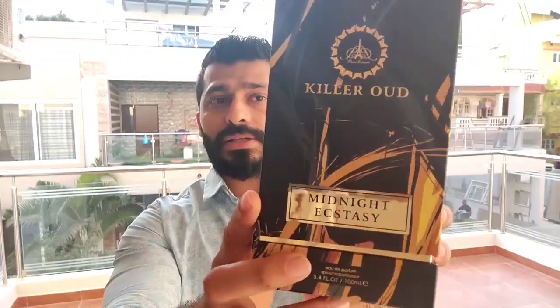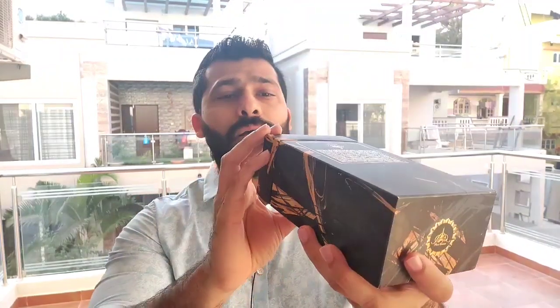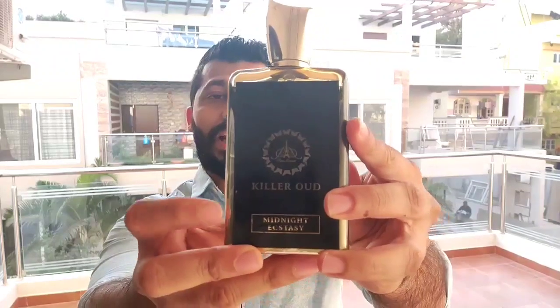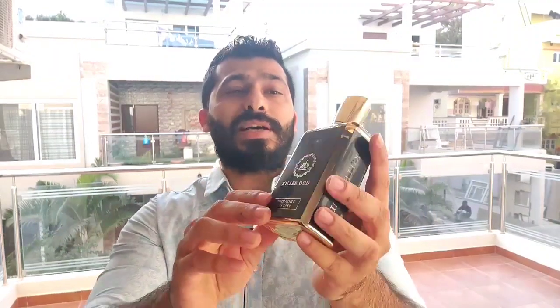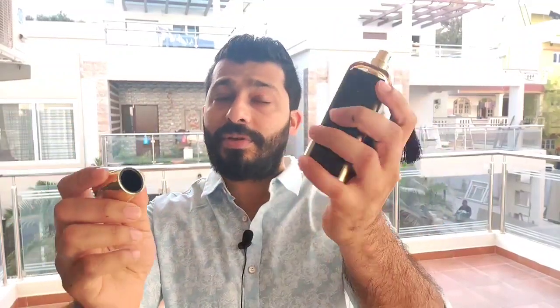So this is how the package comes. This is the back side, made in UAE, 100 ml, and it is manufactured in August 2019. So that's the batch. And this is how the bottle comes. The bottle is very elegant. I actually like the bottle of this particular Killer Oud compared to all others. Obviously the others are also similar, but the color combination of dusty gold and black looks very elegant. So that's the cap, and a heavy bottle with this little thing here. So that's how the packaging is.